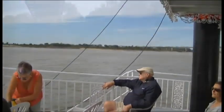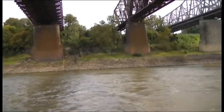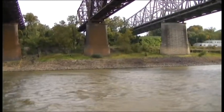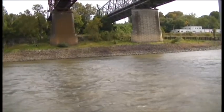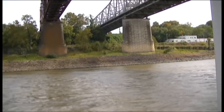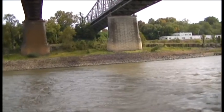Now your first two bridge piers was made by hand. The first two. Now look at the third one. It was made by machine. Doesn't the hand look better than the machine? They do, don't it? Give me some idea how much knowledge they had back in the old days.